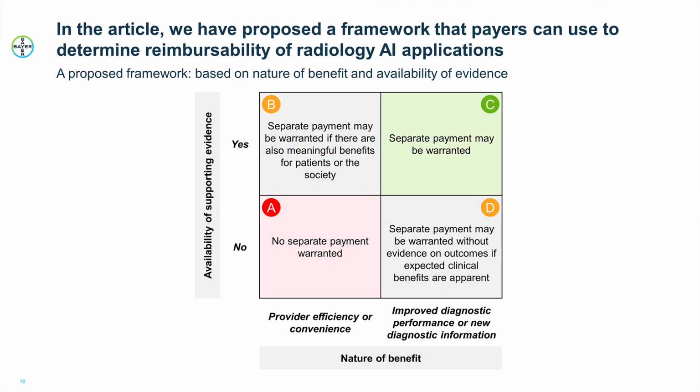Secondly, too high evidence standards may inhibit innovation, whereas too loose evidence standards also increase the uncertainty about the value that AI brings, right? So in our article, we have proposed a framework that payers can use to determine the reimbursability of radiology AI applications, consisting of exactly those 2 dimensions. What is the nature of the benefit, and what is the evidence that's there to convince the payer of the existence of that very benefit? And you can see that also outlined here on the slide.